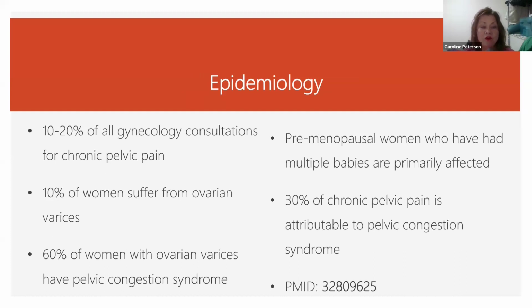Chronic pelvic pain accounts for up to 20% of all gynecological consultations. 10% of all women have ovarian varices, and 60% of women with ovarian varices have pelvic congestion syndrome. So that's another high predictor of pelvic congestion syndrome. Ovarian vein varicosities or incompetence, particularly on the left. Other risk factors are being premenopausal and having had multiple babies.